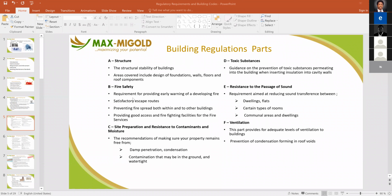Now, every building code is sectionalized into different parts. One of the sections is the structural section, which we have just mentioned. It takes care of the foundation of the building, the walls in the building, the floors in the building, and the roofing components. Basically, that's what it manages.